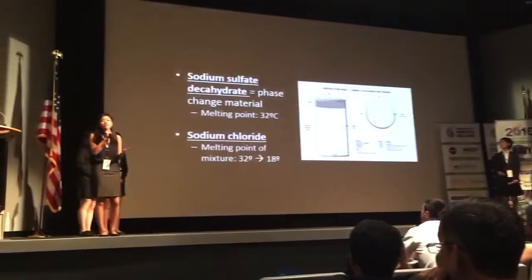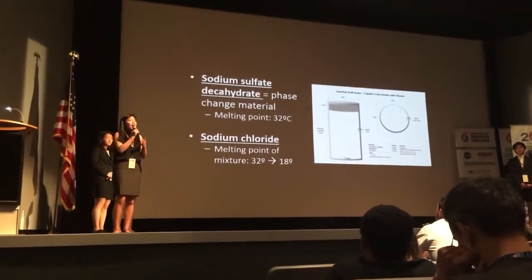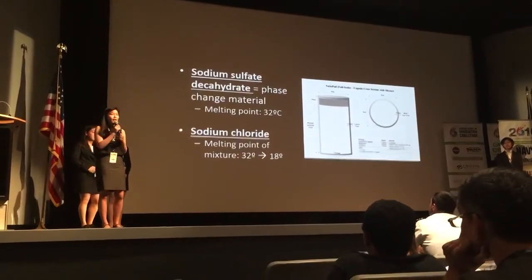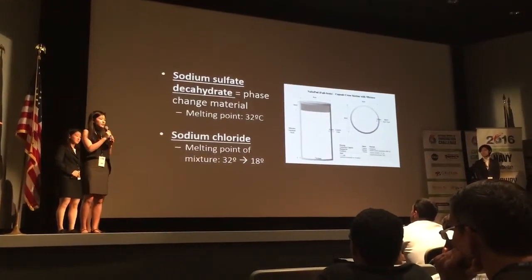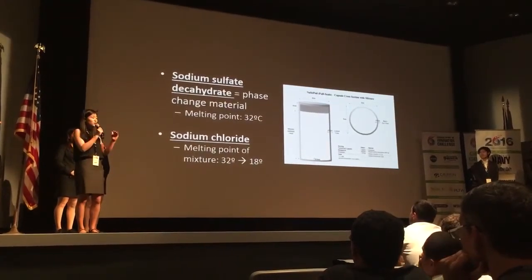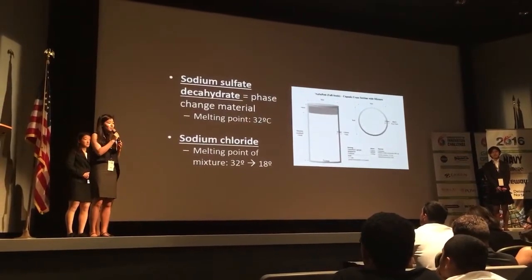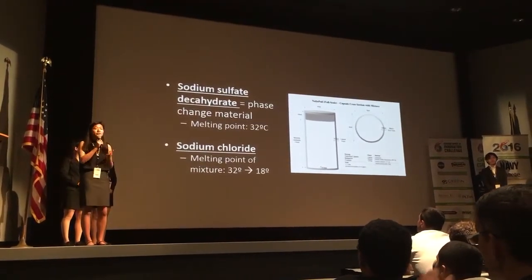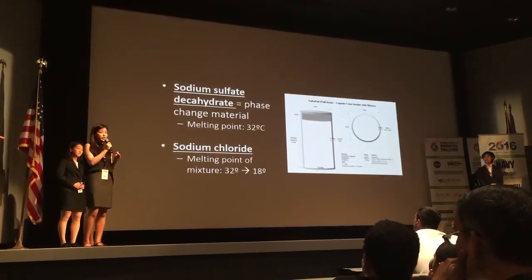As mentioned earlier, the Nasopod contains a phase change material called sodium sulfate decahydrate. As a phase change material with a melting point of 32 degrees Celsius, sodium sulfate decahydrate absorbs a large amount of thermal energy at temperatures above 32 degrees Celsius when it melts. It releases this thermal energy when it freezes at temperatures below 32 degrees Celsius. However, because 32 degrees is too high of a room temperature for comfort, the Nasopod also contains sodium chloride, which acts as an impurity and lowers the melting point from 32 degrees to 18 degrees.